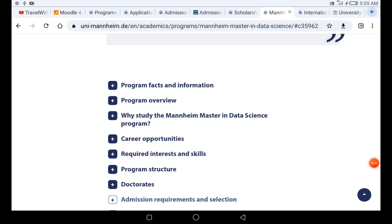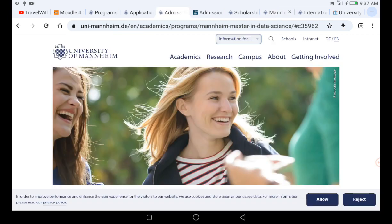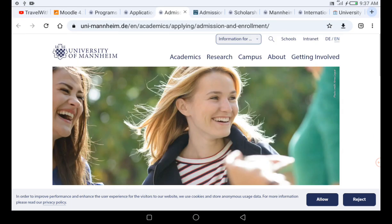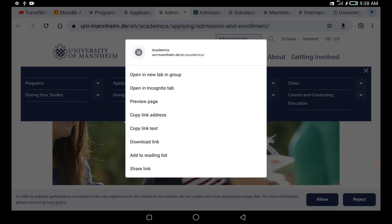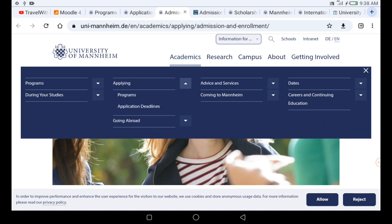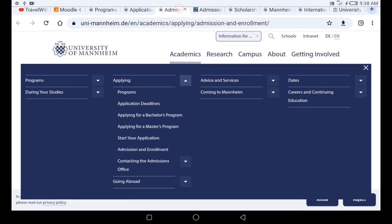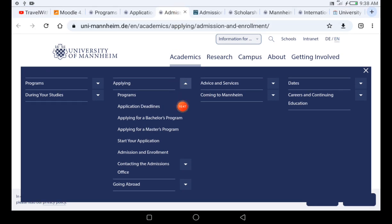So let's go to the admission application process. For us to go to the admission application page right now, there are two methods. The first one is to use this direct link, and you can also read more information about enrollment and admission on this page. What you just need to do is click on academics. When you click on academics, you are going to see applying. Then you are going to see start your application. You can easily click on this to start your application. First, you need to click on academics, then click on this arrow under applying, or in front of applying. Then you can easily start your application with that.